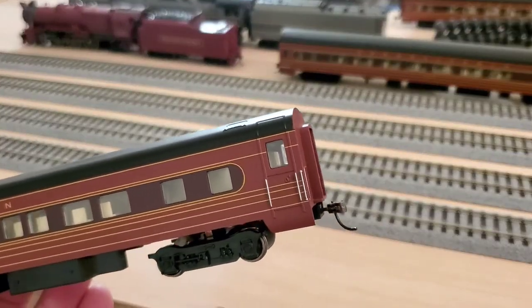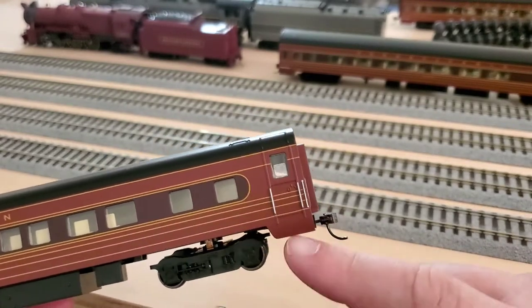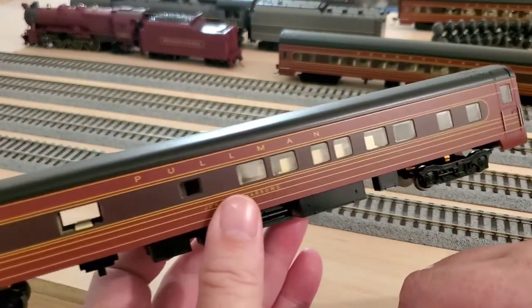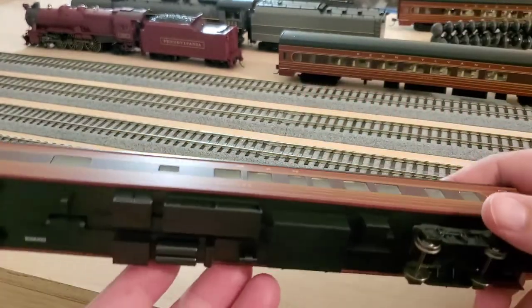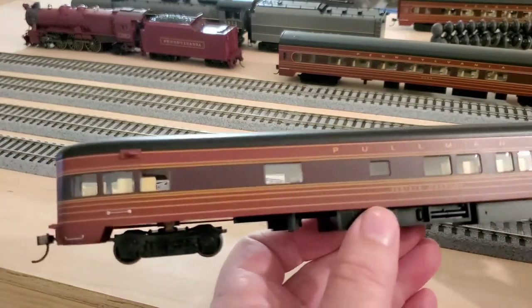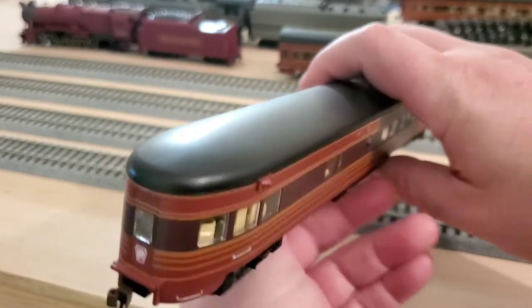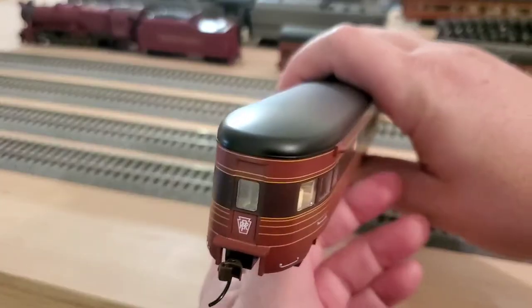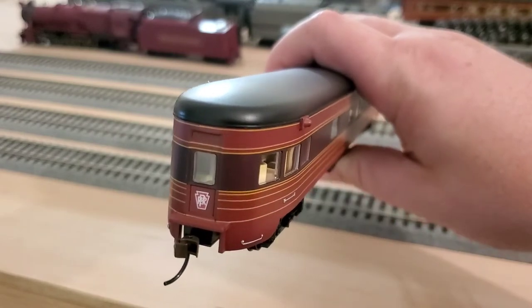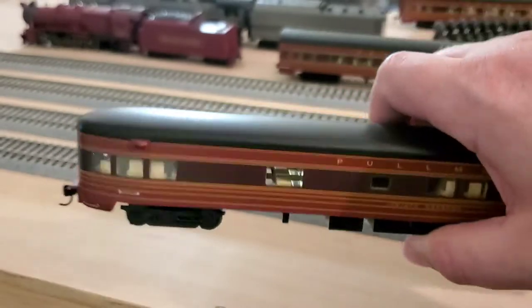Would probably look a little bit nicer with some diaphragms on there, but you could add those if you really wanted them. There is some separately applied grab irons there. Crisp paint job, not a whole lot of underbody detail, but again, something you could add if you really wanted to. In the back here, the markers are kind of fake here. They don't light up. That would be a really neat touch if it had those light up, but it doesn't.